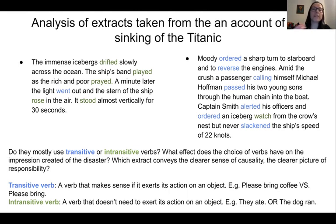So in the second one, we get the sense that it's because engines haven't been reversed, because in fact, the speed hasn't been reduced, it hasn't been slackened for the disaster. Okay, we can see the tragedy of a man, Michael Hoffman, passing his children into a boat to be saved because of the events that are happening, because the engines didn't stop or reverse in time, right? So does that make sense?